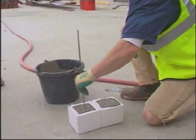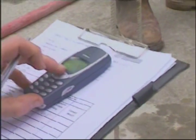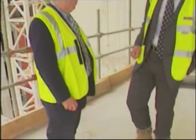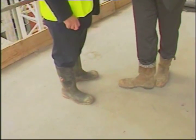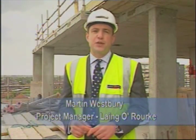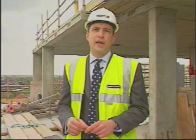It is this thoroughness that makes the system one that is receiving growing approval at every level. It was used very successfully here, for example, at a building project in South London. The procedures that you've just seen demonstrated have been effectively applied here at Salamanca Street. We've constructed two 14-storey towers for Bartley Homes.